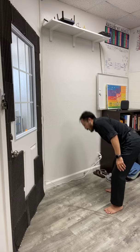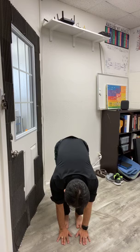Okay. All right. So now let's check on the length of my arms. We'll see how they're even now. Yep. And then you can see I can more easily palm the floor.